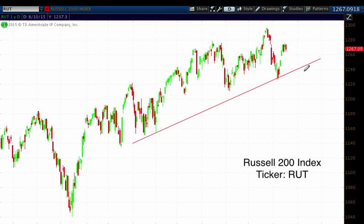This is a key support level for the Russell 2000. And I do think that we're going to come back down to at least test that, fill the gaps, and then move on from there. We'll have to reevaluate the market once we get to this support level right here.